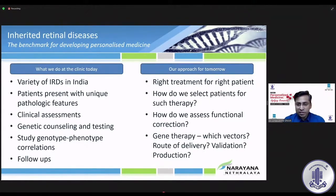So given the successes in inherited retinal diseases, at the retinal dystrophy clinic, we see a variety of IRDs, and these present with unique pathologic features. And we go on to do clinical assessments, genetic counseling and testing. And on the research side, we study the genotype-phenotype correlations. But what is our approach for personalized medicine for all of these patients? So the key is to select the right treatment for the right patient. So how do we do the patient selection?